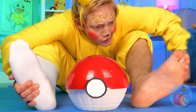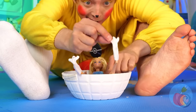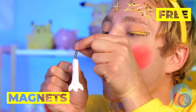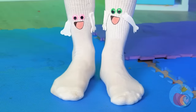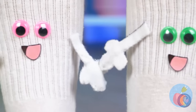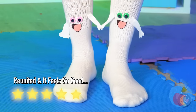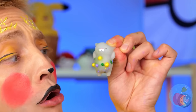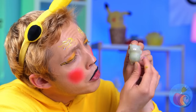Pikachu keeps losing socks. Thanks, Dolly. They're kinda small, but just plop some magnets inside. Now your socks will always keep close together. Wow, it's like a pocket monster's pocket monster. And it's got plenty of pimples for popping.